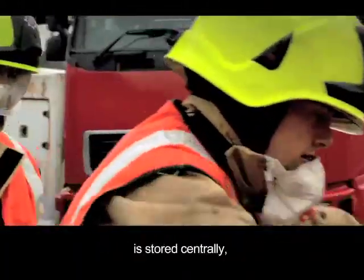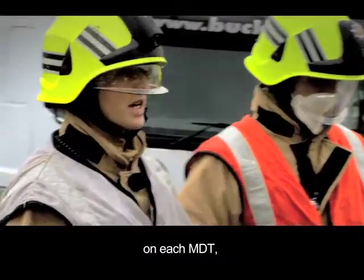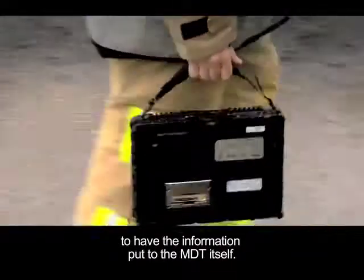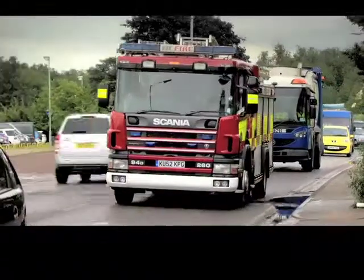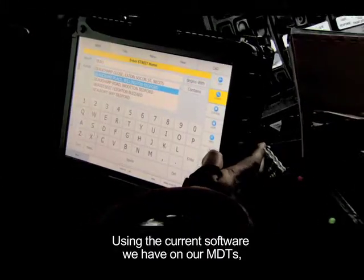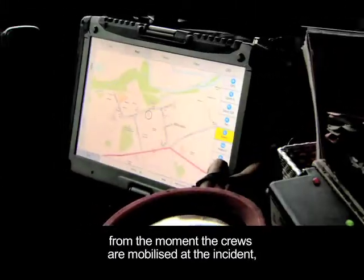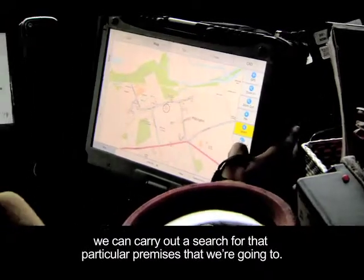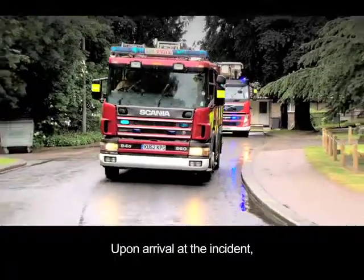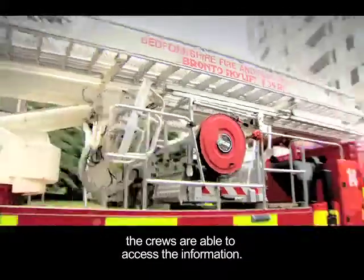Our information that we hold is stored centrally on each MDT, without the need then to connect remotely to any server to have the information put to the MDT itself. Using the current software that we have on our MDTs, from the moment the crews are mobilised to an incident, we can carry out a search for that particular premises that we're going to. Upon arrival at the incident, the crews are able to access the information.